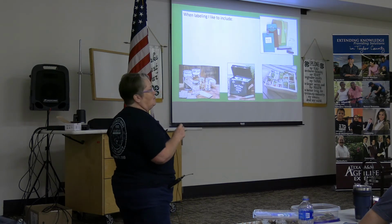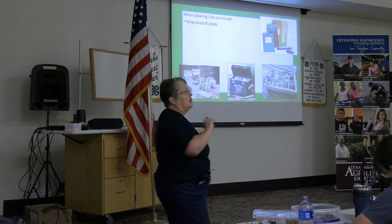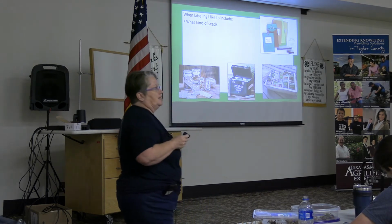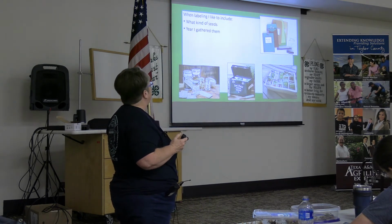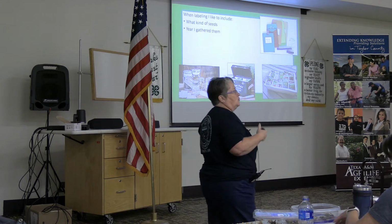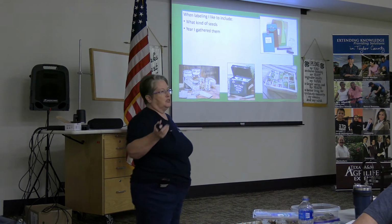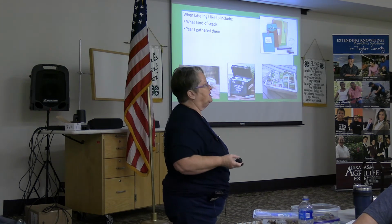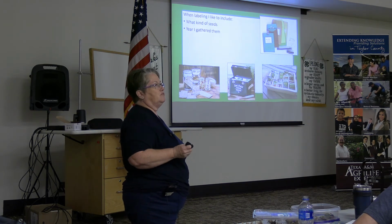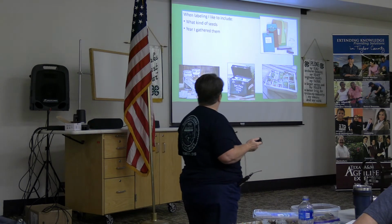Okay, so when I'm labeling my seeds, I like to include what kind of seed it is. I think that's the minimum you should put on there is what kind of seed it is. Because you'll forget. Just will. I try to put the year I gathered them. We already talked about the fact that seeds are viable for more than 1 year. I mean, they found seeds in ancient tombs that were still viable, so they can last for a very long time in the right conditions. But it at least gives you an idea of, well, these are 4 or 5 years old. I'll plant them, see what happens, but I don't get my hopes up.